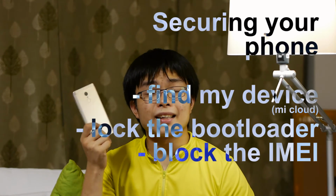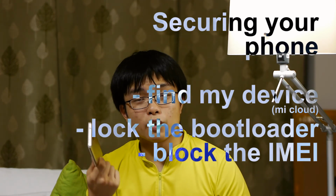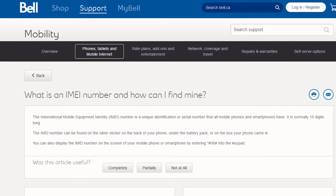Lastly, you can go to your carrier and ask them to blacklist the IMEI of your phone. An IMEI is how your carrier identifies your phone. This will prevent someone from taking your phone, putting a SIM card in, and actually being able to use it on a network. Now, this doesn't totally disable a device, as it can still be used on Wi-Fi, but this should be used as a last resort, as blacklisting an IMEI would mean it's very hard to unblacklist, as you need to go to your carrier, or maybe even impossible.